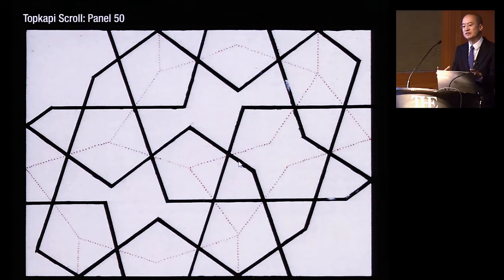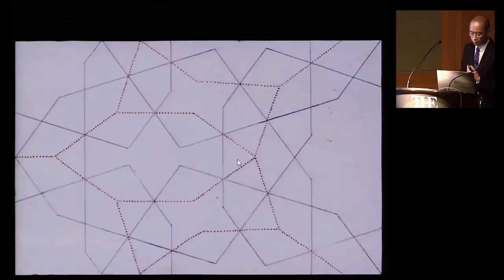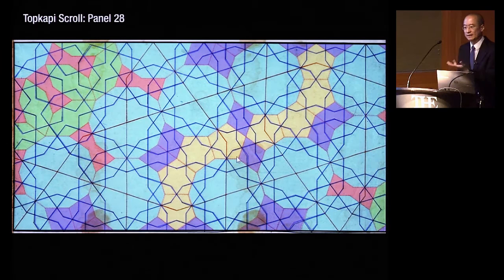So you can see the black lines, that would have shown up on the building, but the red dots there are also actually in the manuscript. So I didn't draw those in, but now we can sort of fill in with the colors that I'm using, and you can see these are the Girih tiles. Right? So there's several other panels, they have different arrangements of the tiles, but yet the same tiles themselves making a rich variety of patterns, right? And they get more complicated in the scroll, and you know, finally the 28th panel has all five of the Girih tiles.